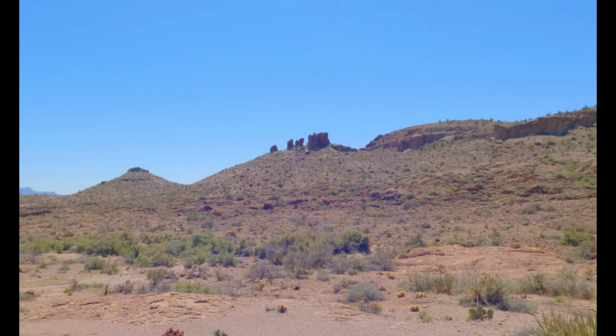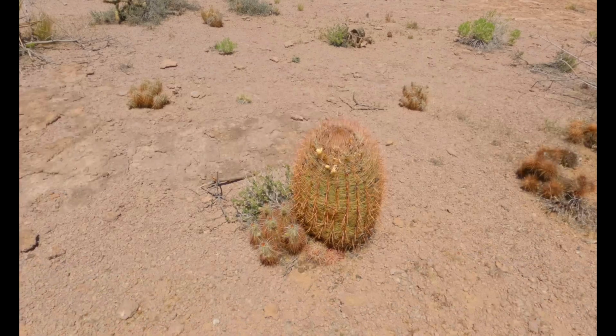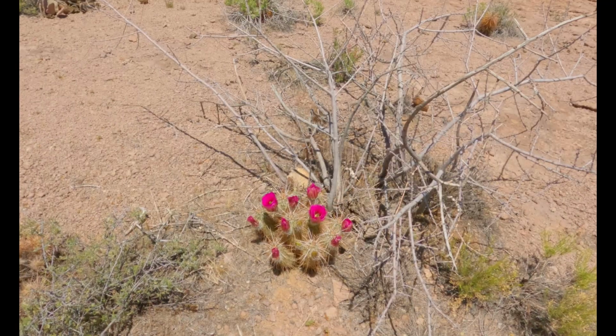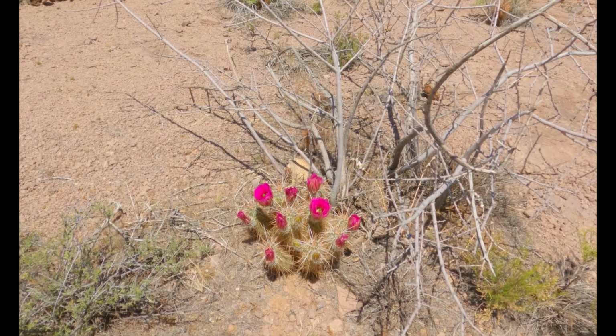Yeah, the surrounding landscape is really cool. I did see some rock monoliths in the distance, and I'm hoping that this trail will take me a lot closer to certain ones. You can see a bunch of monoliths right on top of that hill right there. That looks pretty cool. And that is a beautiful barrel cactus right there. Oh, and this cactus has a bunch of flowers, which is amazing.